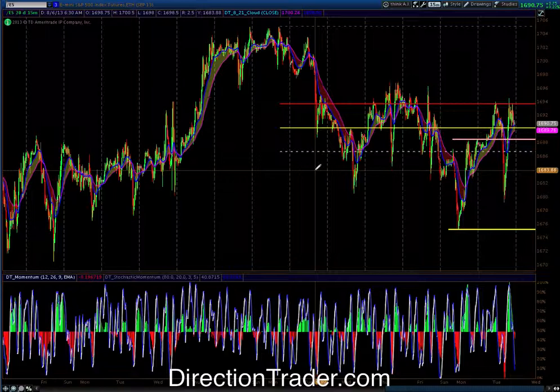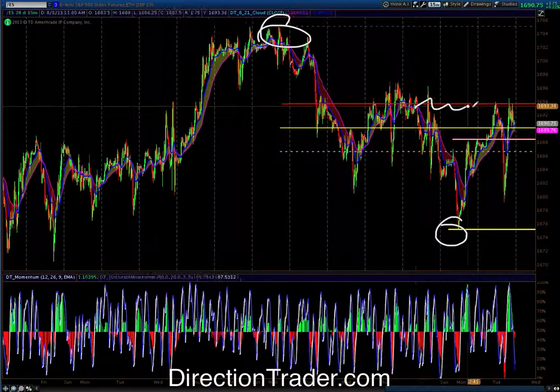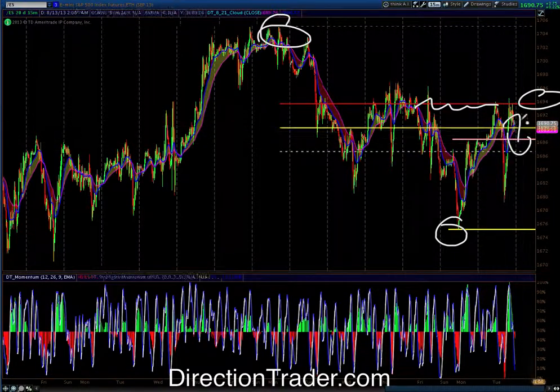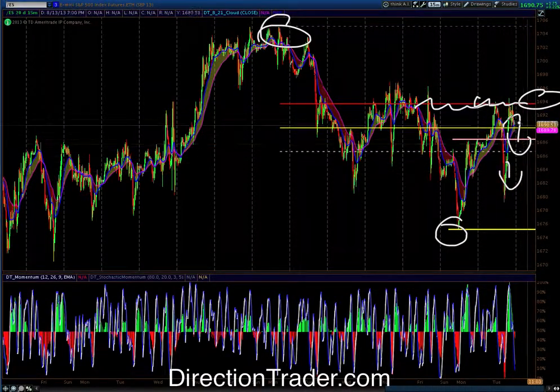Nothing's really changed here on the S&P. As you see, we do have previous highs to previous lows. We're still holding the 94s, guys. If we're holding the 94s tomorrow, you know I'm going to be looking to trade to the downside. I'm going to have this previous day's high marked up here, and I'm going to look for it to hold and look to continue trading this to the downside.